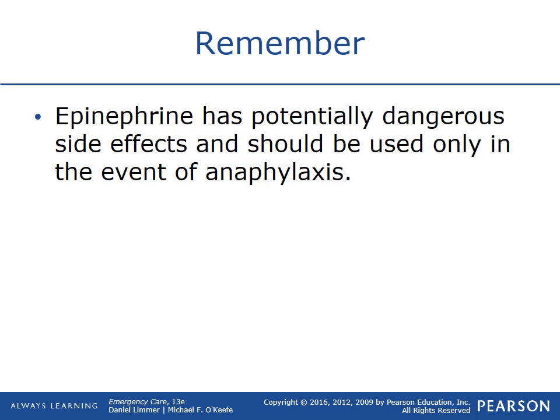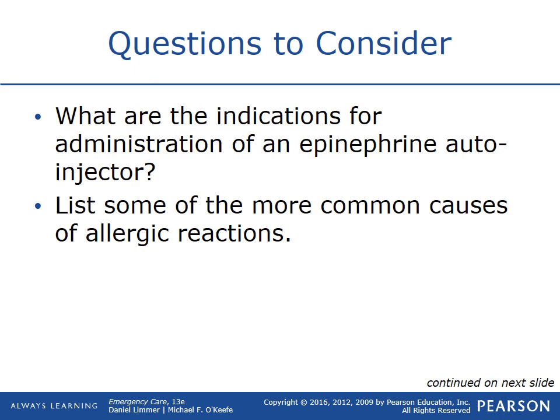And if you have a patient that has cardiac problems and cardiac history, then you might want to be a little bit cautious in administering it, because that epinephrine is going to cause the heart to work harder. So, what are the indications for administration of an EpiPen autoinjector? You've got to see either signs and symptoms of respiratory compromise or signs and symptoms of shock in a true anaphylactic emergency.